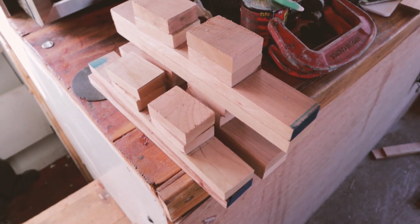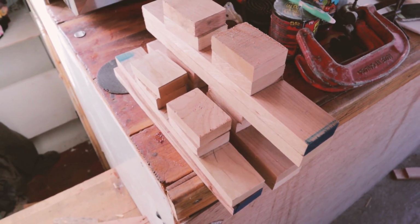So I don't get the chance of working with hardwoods very often, but I got these pieces of cherry wood left over from a job I did for somebody here on the island. I was building them a tabletop, and these are just some leftover scraps, but I'm going to use these leftover scraps to make cleats for the boat out of some nice hard cherry wood. First I need to laminate them together so that I have the shape that I need to carve them out of.